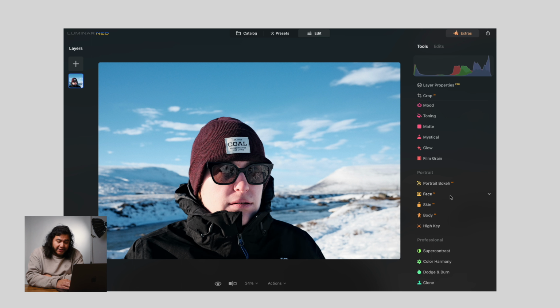there's a portrait section. Let's go ahead and play around with portrait bokeh first. This image already has some really nice depth of field, but if I wanted to make it feel extra dramatic, all I simply have to do is pull up on this amount here. Now let's see what it does. Okay, did you notice that? It selected my subject and it blurred out the background.